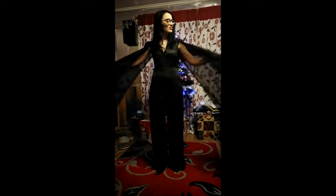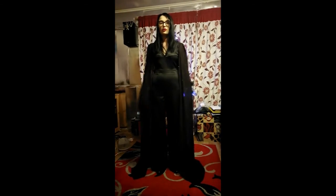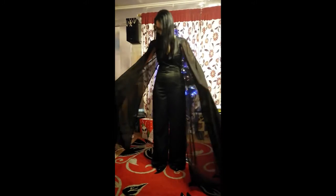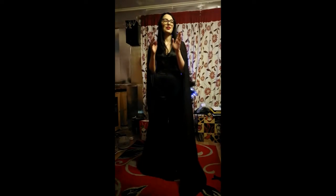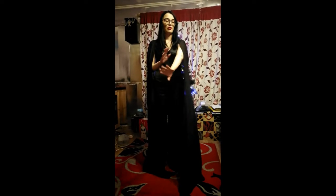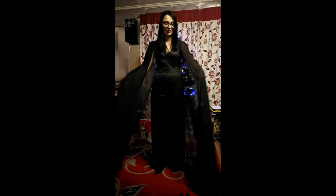So, I'm going to go and try this on. This is the jumpsuit. As you can see, it's got a rather lovely cape on it. It's really nice and flowy, actually, this cape. And it's keeping my arms warm. It's the middle of winter now, and this house is quite cold. I've got bare arms, but they're actually quite nice and warm underneath here.